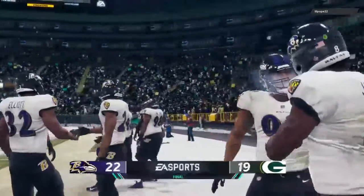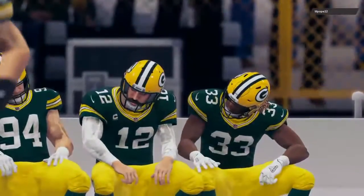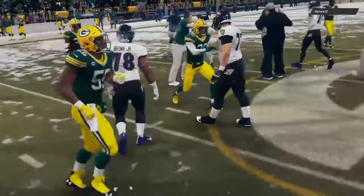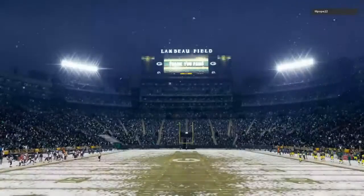And never an easy thing to do, no matter how good Green Bay is, what the year is, to come into Lambeau and get the victory. But they did it. You're not just battling the team that you're playing that day. You're not just battling the crowd that's in attendance in that game.